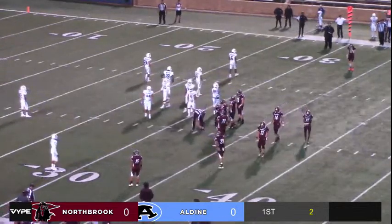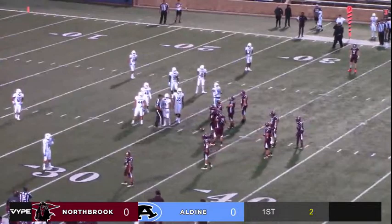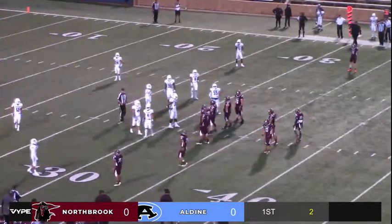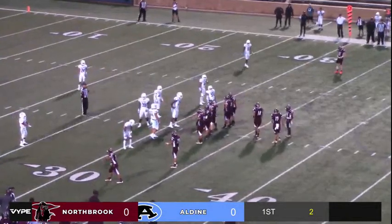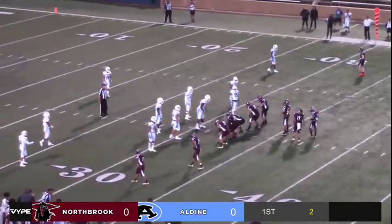30 seconds to go. It's going to be a third and very short. Makes it 3rd down with 3 to go for the Raiders. 3rd and 3, excuse me.